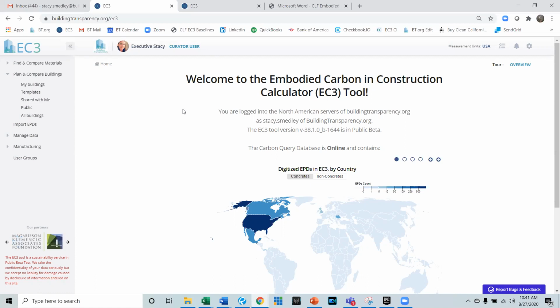Anything else? There's a question in the chat from Mark. Do you have a sense for what drives the availability of EPDs? Is it because of green codes, and how can we get more in Texas? And I'd second this question because I want to see more in Texas.